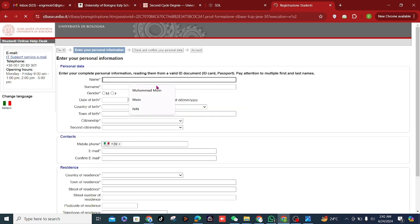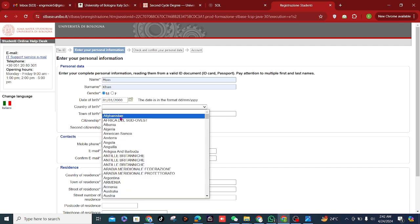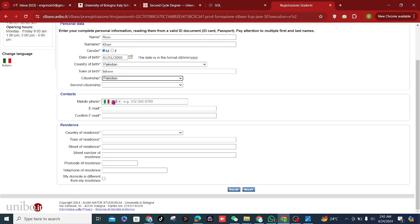Here we will fill in all the information that is required, like gender, date of birth, country of birth, town. You can fill these details according to you. Okay, then you will have to provide contact details, like email and your contact number.